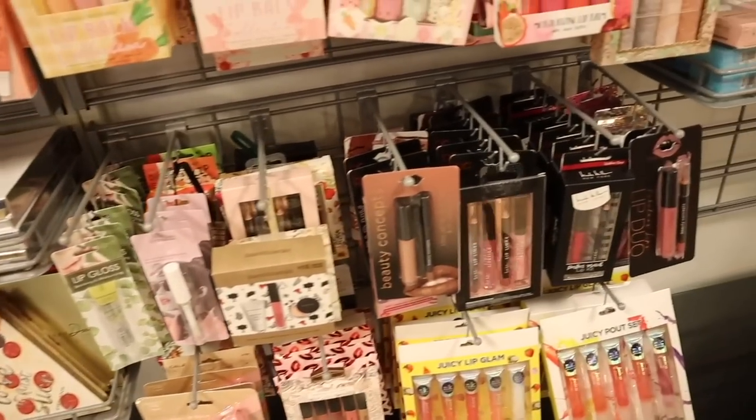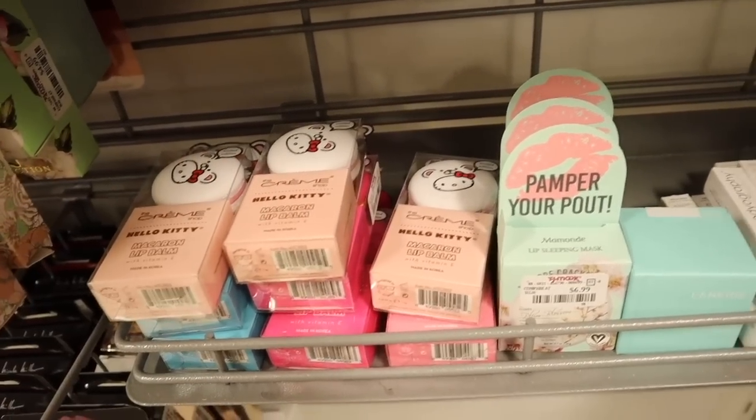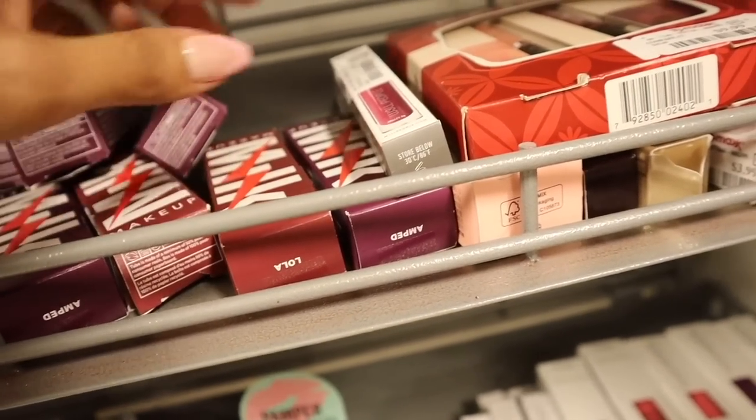And let's go ahead and check out, you know, the lipsticks and lip plumper. I already showed you guys like the Hello Kitty ones at Marshall's, and we saw these before I tried it out. It's pretty good. I love this one, so Lola.